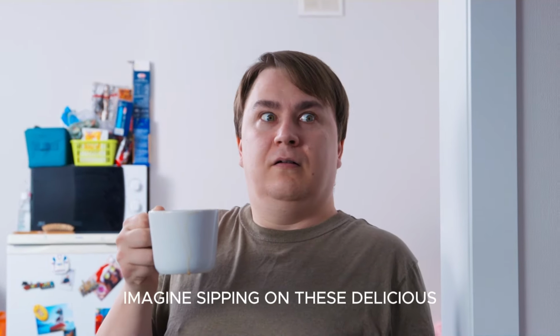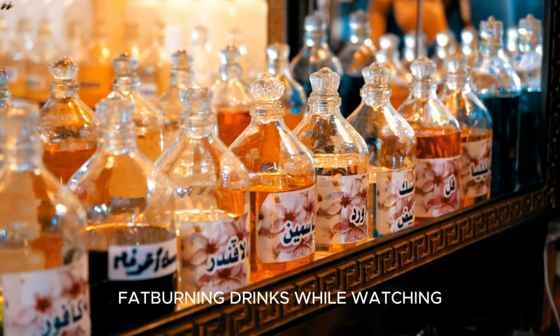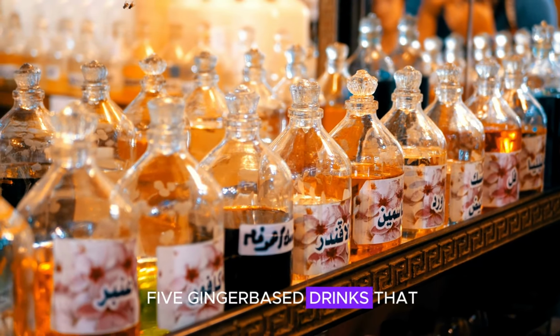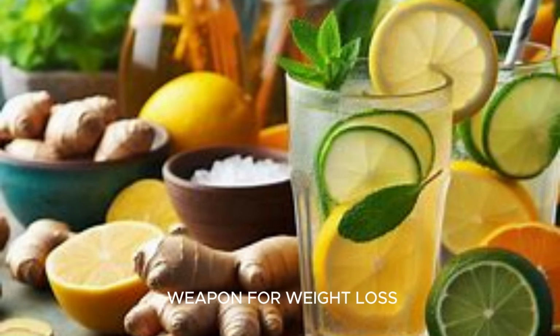Imagine sipping on these delicious, fat-burning drinks while watching the pounds melt away. Today, I'm sharing 5 ginger-based drinks that could be your secret weapon for weight loss. So grab your ginger and let's start making these simple but powerful recipes.